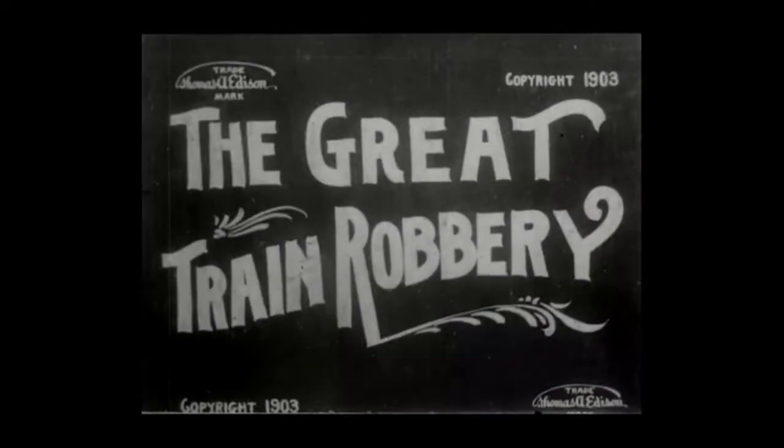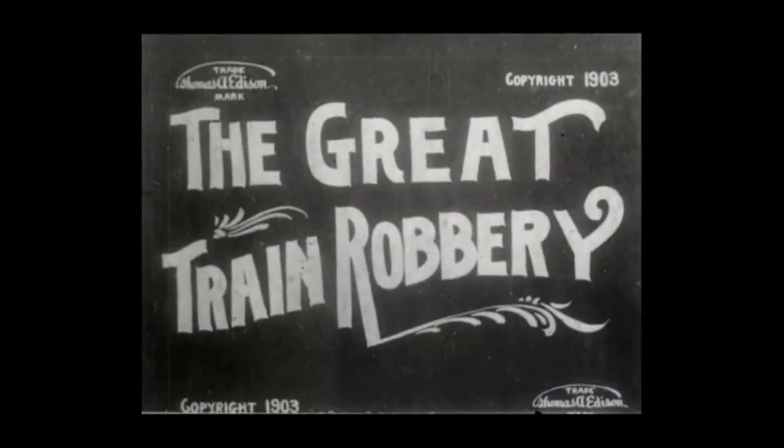Now, audiences would not have minded this at all, seeing the scene from two different angles. And in their heads, they can put it all together. Now, later that year, in 1903, we have the Great Train Robbery. And Porter puts it together. He's able to employ a more sophisticated editing style in order to tell his story.